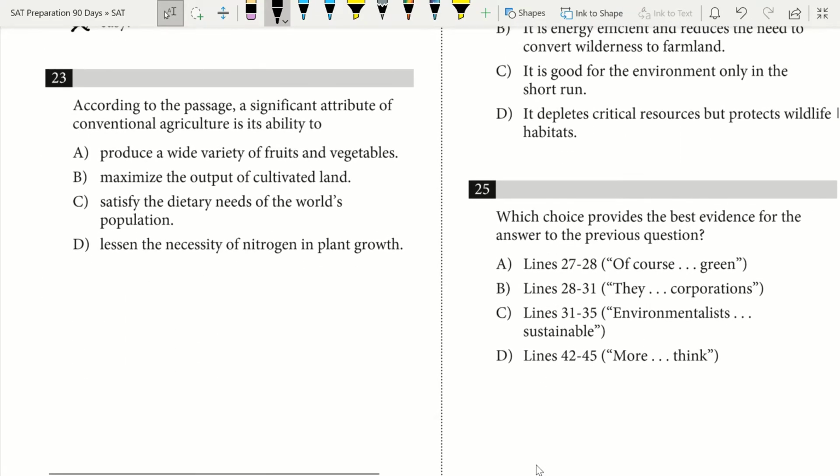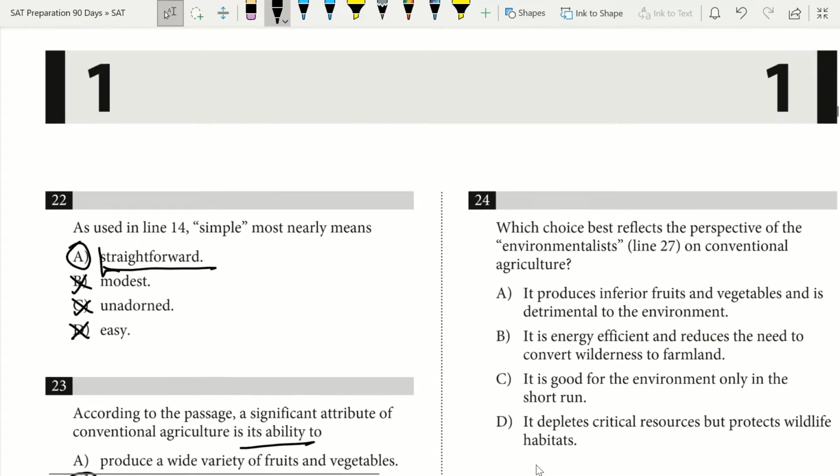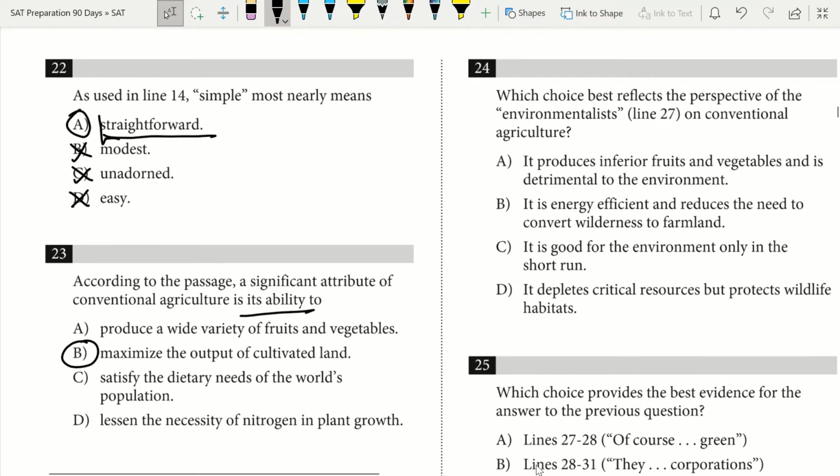Question 23: According to the passage, a significant attribute of conventional agriculture is its ability to what? Well, in the passage, we really talk about how conventional agriculture is unique in its ability to maximize the output of the cultivated land. I'm guessing our next question might be evidence. It is not, okay. But we talk about how on a land-to-food basis, conventional agriculture wins by more than 25% in some cases. So it's just maximizing the output of that cultivated land, not producing a wide variety of fruits and vegetables, that has nothing to do with that.